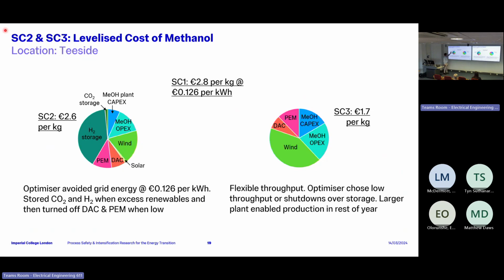For scenario 2, where there's now an option to build solar and wind power and store CO2 and hydrogen, the minimum cost of methanol production was reduced a little bit, not very much, to 5.2 euros per kilogram. And that was achieved by installing mainly wind power, because Teesside's really windy, a tiny little bit of solar power, hydrogen storage and CO2 storage. Hydrogen storage is really expensive. We spent quite a lot of time trying to look into the costs of that.